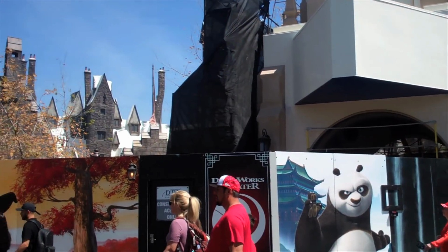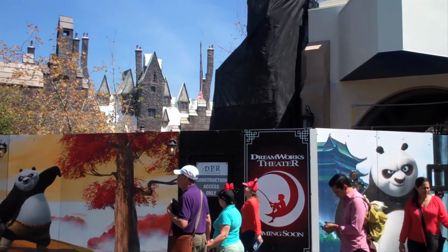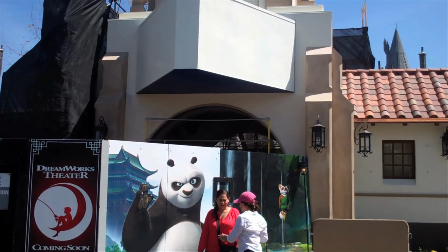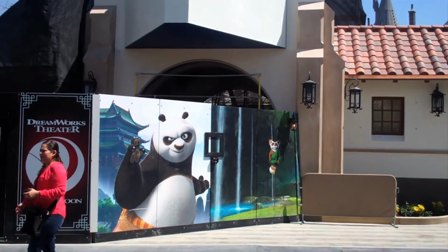But yeah, this is going to look really nice when it's completely done. And I can't wait for the rest of the wall to be moved back. But they still got a ways to go. It's going to be open in summer of 2018, the DreamWorks Theater.